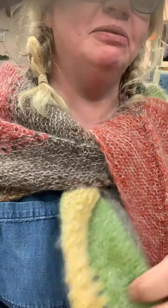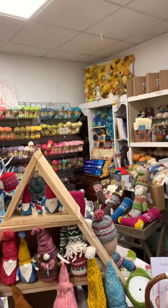So that's enough of looking at me, except I want to show you my shawl, which we will come back to later. So I'm going to turn the camera around and show you some of my goodies. Okay, Lucy can't see where to turn the camera around. This isn't good. Okay, there we go. Success. So this is the shop.